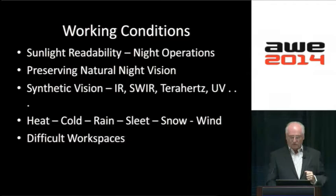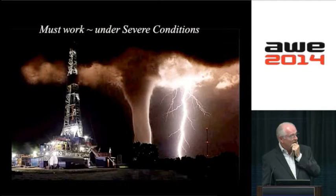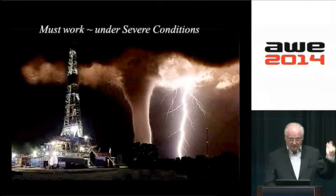Synthetic vision. It's really important. Be able to see gases that you can't see with the naked eye. Being able to detect particulates or see organic matter or just look through something. A terahertz camera will let me look through a masonry wall. I have to be able to operate in heat, cold, rain, sleet, snow, wind, and in very difficult spaces. So when we work with BP or we work with Schlumberger or one of the big oil companies, we have to contend with tornadoes, lightning, the North Sea, winds, freezing temperatures.